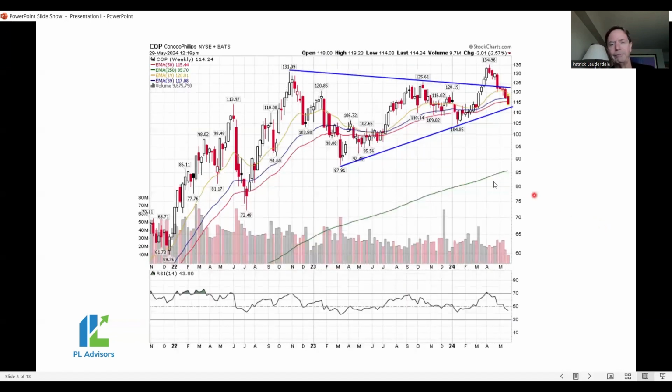So ConocoPhillips, here we are, has a similar pattern, not quite as big of a symmetrical triangle, but large. This suggests about a $170 price projection, and we're at, let's call it, 115. So that's about $55 higher. So you could get close to a 40% increase if ConocoPhillips can hold here and turn things around and break out again to the upside.